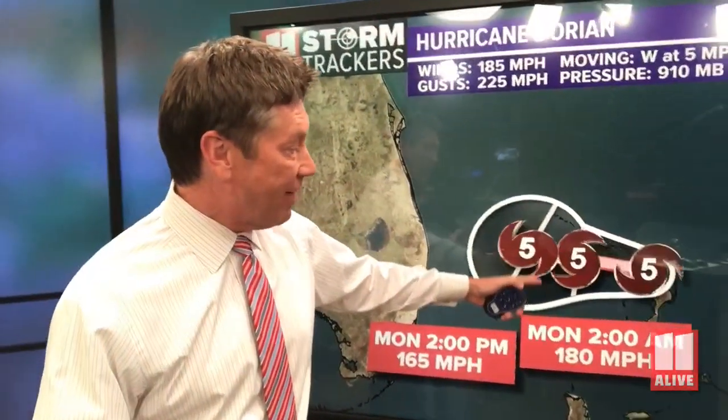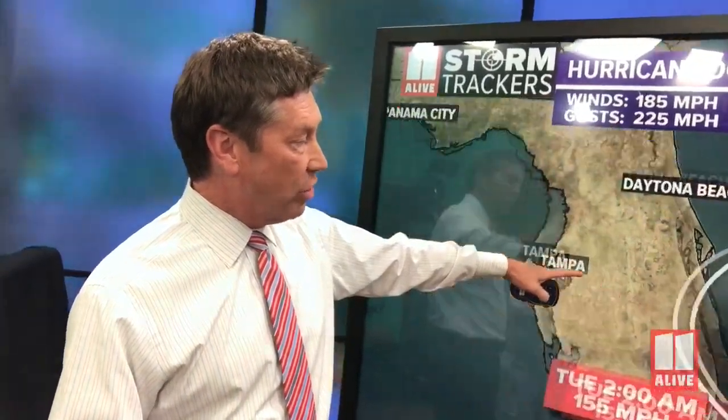In fact, here's the track of this. Staying as a Category 5. This is through overnight tonight. This plot right here is by 2 o'clock in the afternoon on Monday, still with 165 mile an hour winds. And then it starts taking that curve up to the north. You see that there's a Category 4. That would be overnight Monday into Tuesday. And then Tuesday afternoon, still a 4.